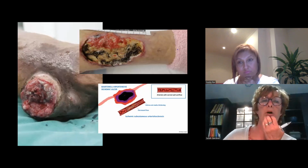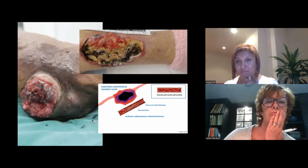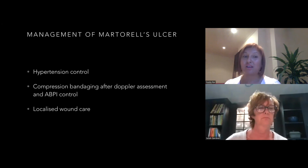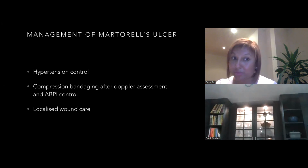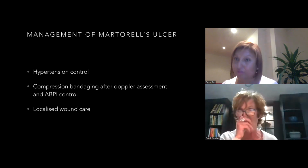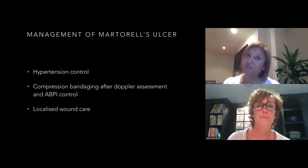So we've got Martorell, no overt venous disease, Martorell, venous disease. Yeah, so this is a Martorell's ulcer. A Martorell's ulcer is an ulcer which arises due to long-standing, untreated, uncontrolled hypertension. This is an ulcer where you treat the hypertension and you do compression bandaging after you've done an ankle brachial pressure index and excluded underlying arterial disease, and you do localized wound care.